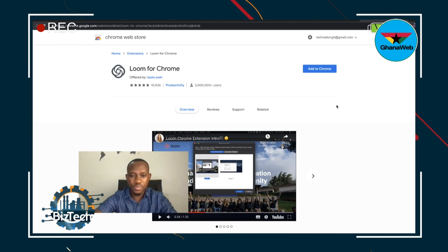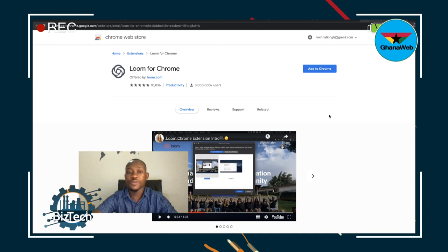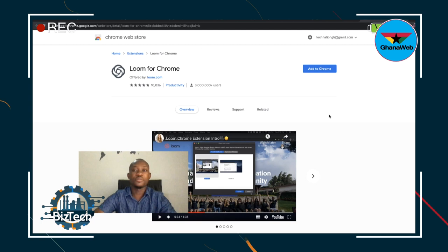So I'll just pause it right there, and from there it's very straightforward. All you need to do is add the extension and start recording your screens and your presentations. It's a very great tool to be able to be productive and work from home. So I really recommend Loom for everyone in the business sector.